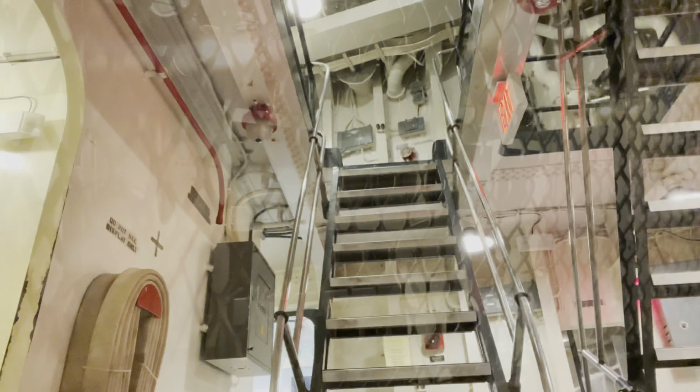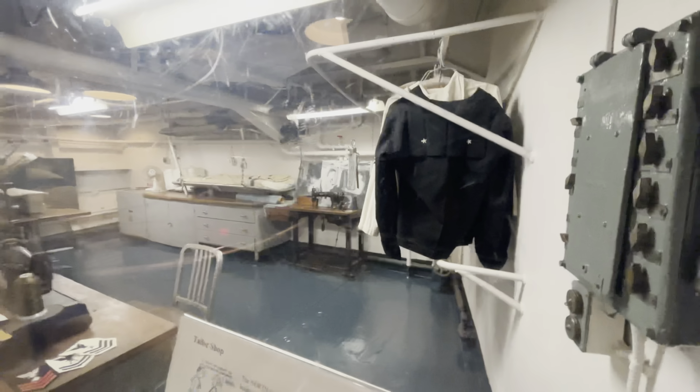Alright, down here we've got the athletic gear locker. They've got some baseball bats. Not quite sure where they were playing baseball, but they have them. Got the tailor shop. Bring your uniforms to get pressed or sewed, stitched. And the tailor, as you see the mat over there, obviously he worked and slept here. You've got a cobbler shop, where the sailors would bring their shoes for repair.